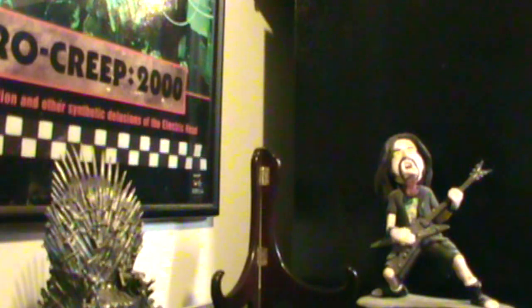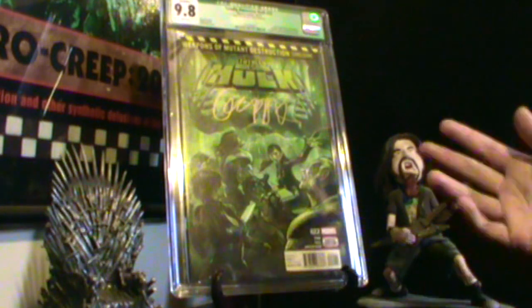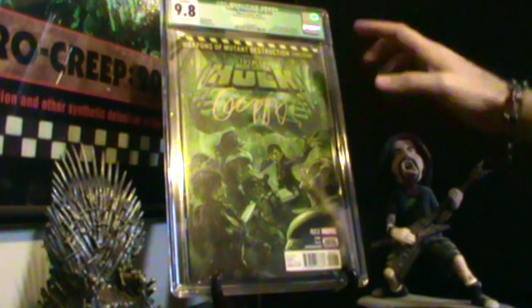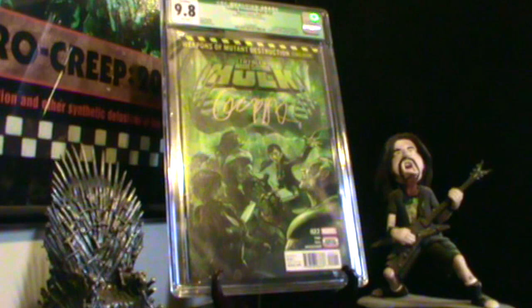I went and got the first printing. I had it signed by Greg Pak, but CGC wasn't there, and so when I submitted this, it came back with the green qualified label, which is totally fine with me. I actually like it better. The green totally kicks ass with the background of the actual comic, so it doesn't bother me much, but it's really cool. Greg Pak signed it in gold, 9.8, white pages. It's a badass comic.